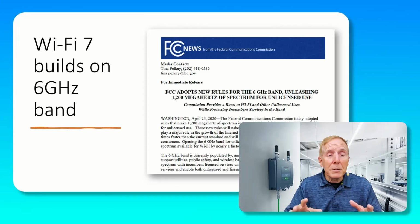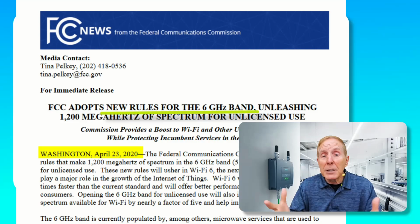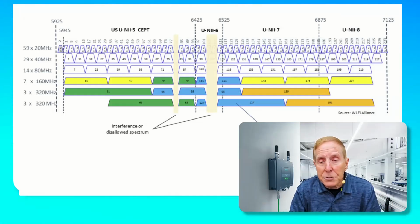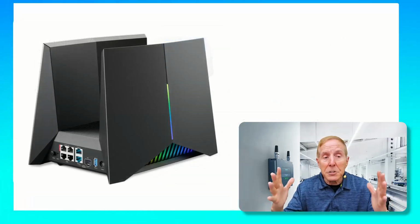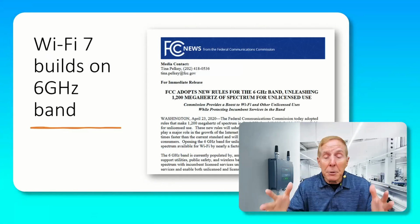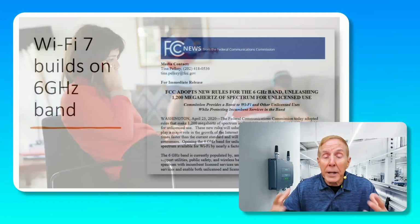Wi-Fi 7 builds on the news: April 23rd, 2020, the FCC released a huge chunk of 6 gigahertz spectrum to unlicensed Wi-Fi users. That allowed manufacturers and companies to start using the 6 gigahertz spectrum for wireless. That was a huge change. Remember, this was right in the middle of COVID, so it was an absolute necessity since so many people were working and going to school and doing everything from home.